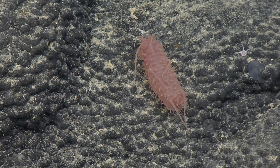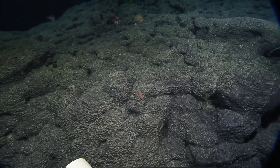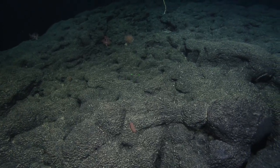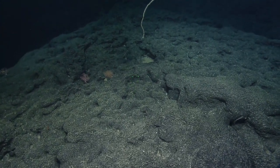Okay. Great, thank you. It looks like it's resting on its back and having a nice afternoon siesta. Just chilling. Do you think those long protrusions from its body are mostly for sensing, like sensory organs? Most probably.